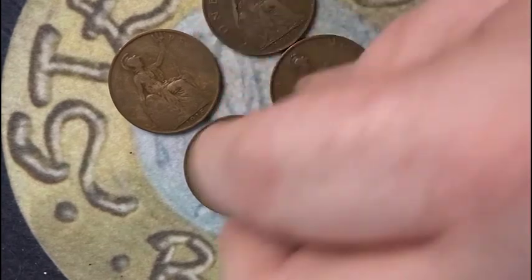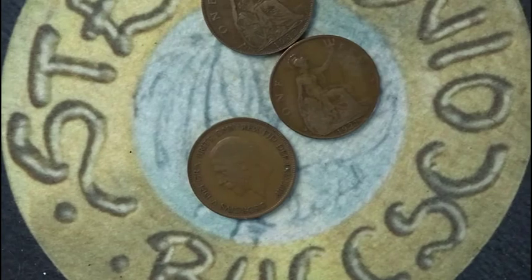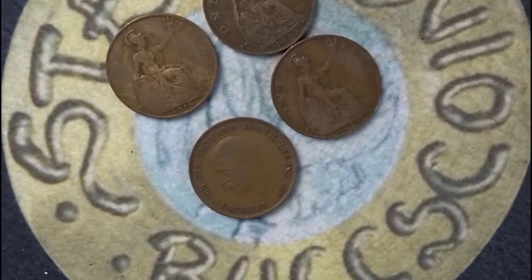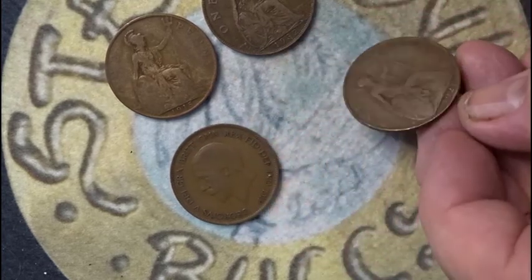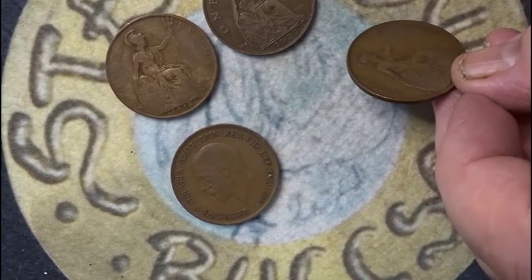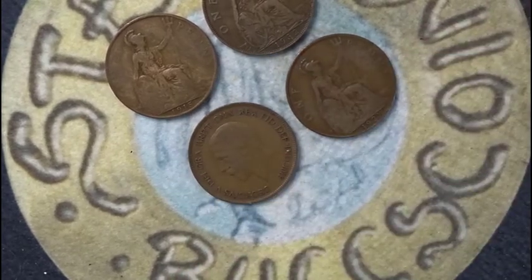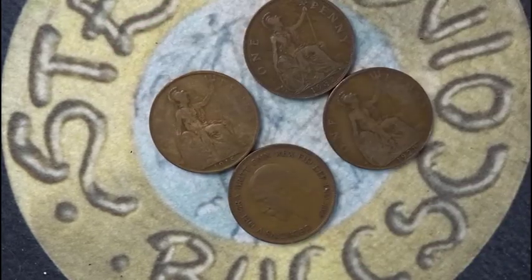None of these coins have the lighthouse on the back, at the back of Britannia. They're all the same. None of them have the lighthouse in the background or the ship on the sea, so they're fairly standard 1 penny coins from the George V period.